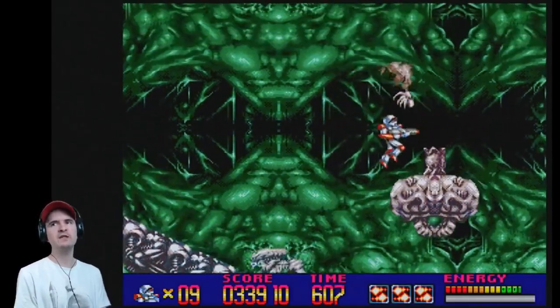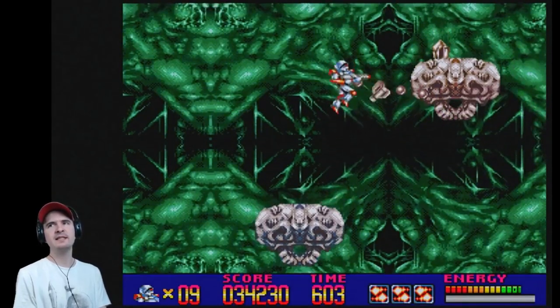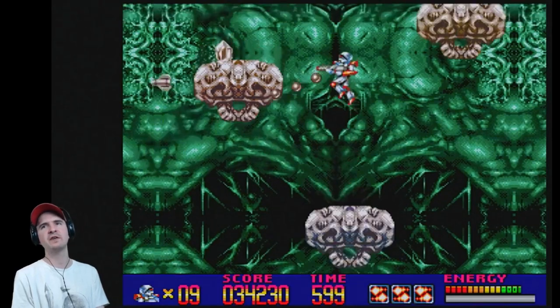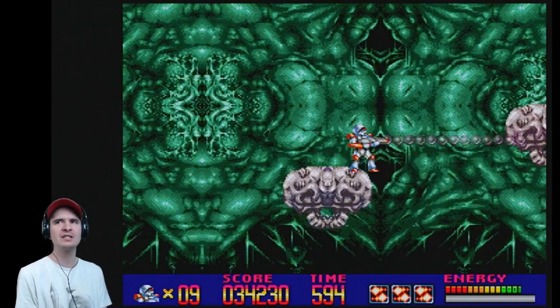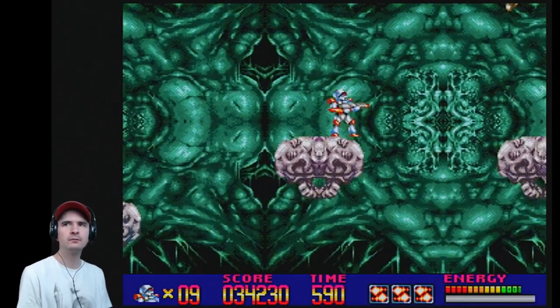I mean, this one is very generous with the time, but what's worrying me is this is a world that contains three stages, and this is just the first stage, and your time does not replenish each time. Right.